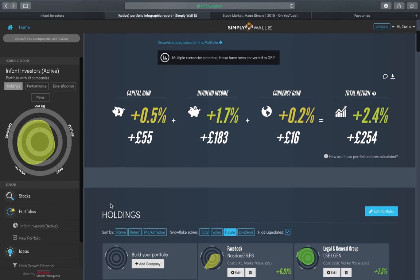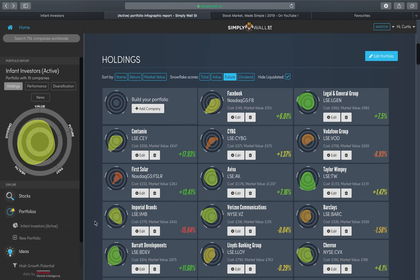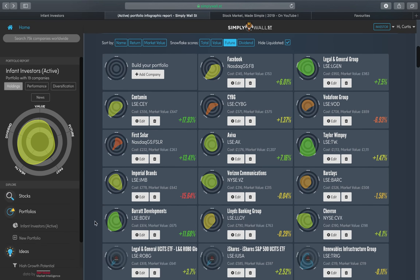Now, in terms of dividends, I received a dividend today from Imperial Brands, which is good. That was about an £8 dividend. And that's just been added to my account balance, so that hasn't been reinvested. A lot of that will get reinvested tomorrow.